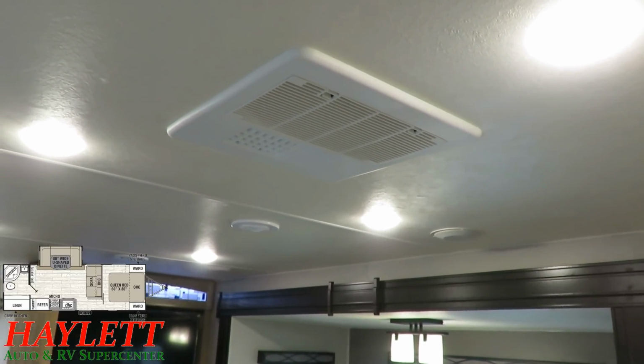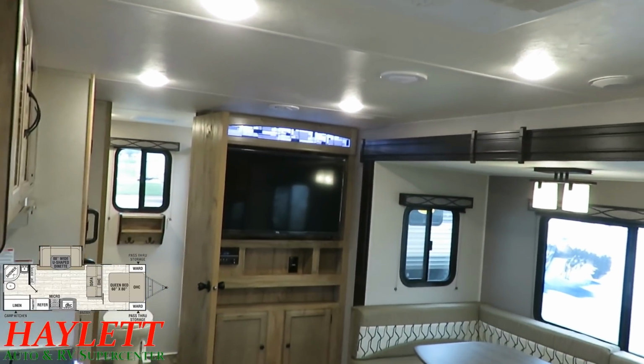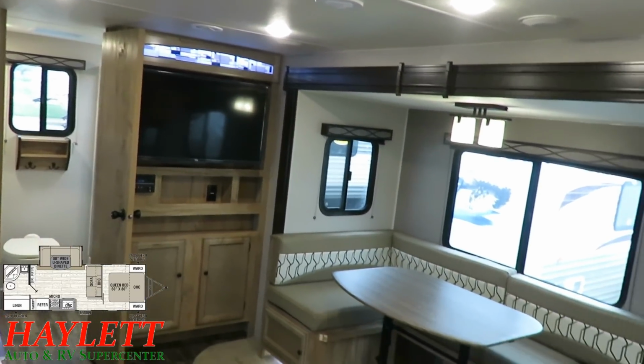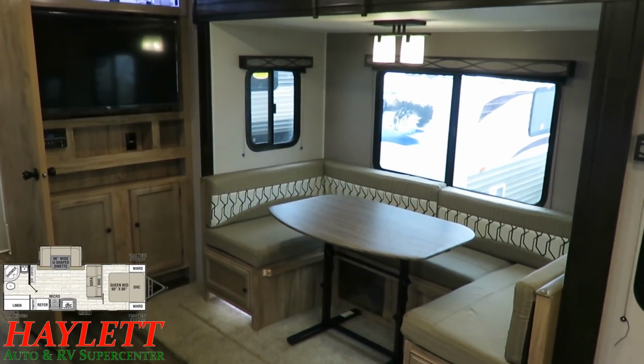So we like to put a bigger AC on these. We also like to add a rear roof ladder and a power tongue jack to these for just easy maintenance, easy setup, and just fun, easy breezy camping. Big windows in here. I already mentioned how they all open for airflow.